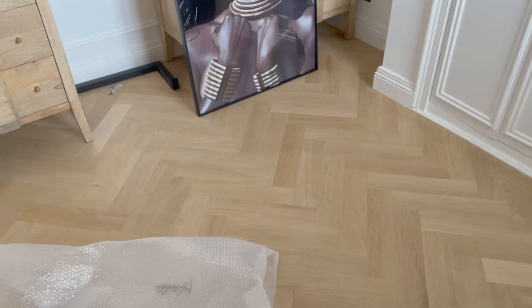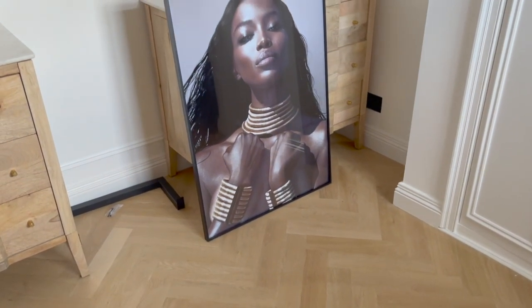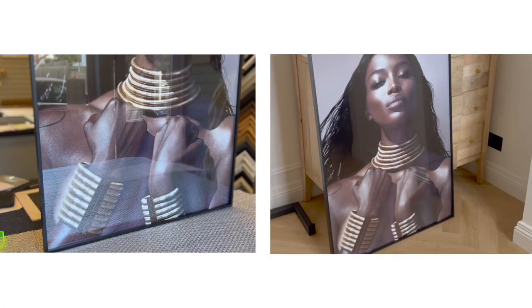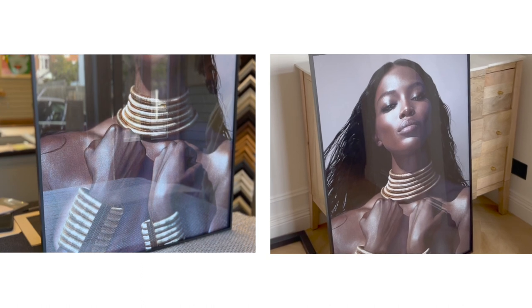So this is essentially the second time I've had this art piece framed, and because of that traumatic experience, I ended up framing it in acrylic and not glass. So what I'm actually gonna do is place side by side the acrylic option and the glass option, and let me know if you can actually tell the difference.